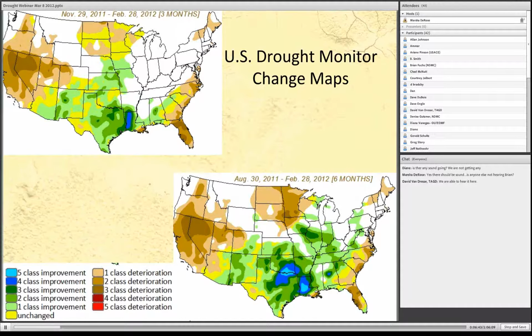The change map kind of highlights what I spoke about with this improvement, and especially in the lower right-hand corner, the 6-month change. You can see that the greens and blues are showing anywhere from 3 to 5 class improvements on the drought monitor through this time. And then you can really see out in the western U.S. and especially over Florida and portions of the southeast where we have not seen that improvement, and we've actually seen deterioration. And up in the upper left-hand corner, the 3-month change map, you can see that a lot of that, especially over portions of extreme East Texas and Louisiana, has been really over the last 3 months. As I said, this has been a fairly wet winter through this region. And again, on the contrary, the western U.S. has been fairly dry, as well as portions of the southeast.